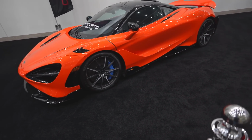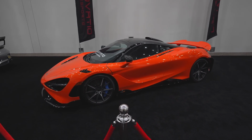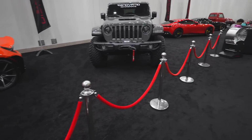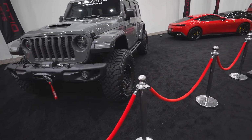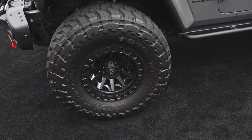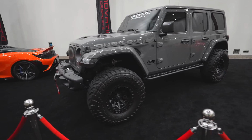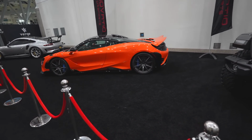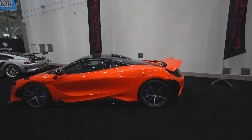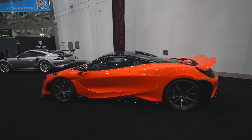720 or is it 765? 765. So this is probably the fastest car here. Definitely. The GT3 RS is badass, but I'm taking the 765 any day. Badland. Big ass Jeep Rubicon, Fuel wheels. I like how they actually made the front wheel, the center cap line up. I don't know if that was intentional, but it's just one of those OCD details that I really like. Yeah, I'm taking the 765. I also see a roll cage in there. I'm not sure if 765s come with roll cages, but if they don't, that is a nice looking roll cage.